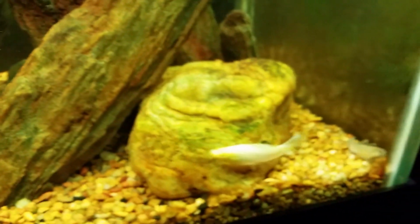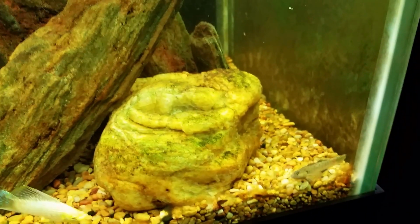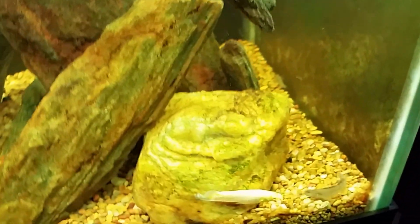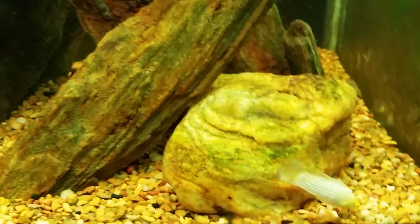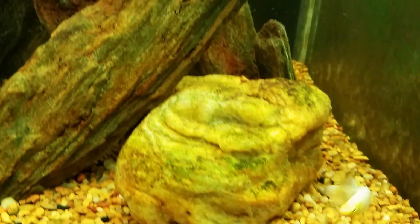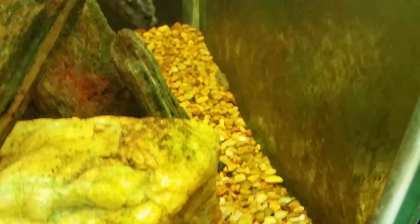This is a better look at it. So I'm not sure what that is either. That's definitely different than the one we were just looking at. Let me try to get over here and get a little better angle. Of course, I'm scaring it every time I move over here with the camera. And if you'll actually look all the way back there, there's a little tiny crayfish crawling back there too.